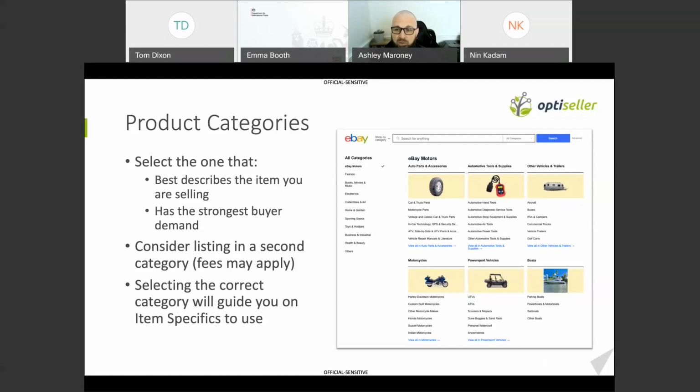You're not only looking for the right category that describes the item you're selling, but you're also looking for one where the buyer demand is strong. So this is where people are often searching for products, and that might help you choose between two very similar categories. And speaking of which, there's also the opportunity, in some cases, to list your product in two categories at the same time. There are fees that apply to this, and you should only do so if the product is relevant to both categories.